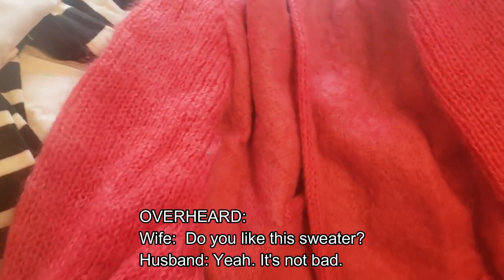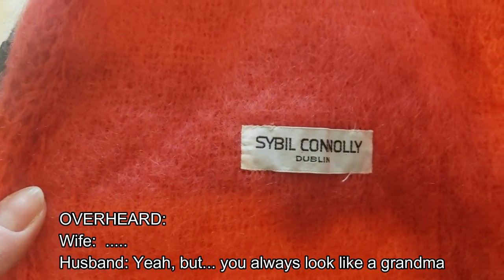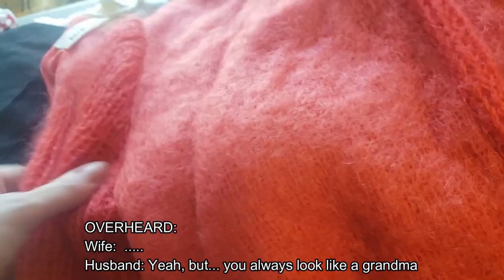Do you like this sweater? Yeah, it's not bad. But do I look like a grandma wearing it? Yeah, but you always look like a grandma.